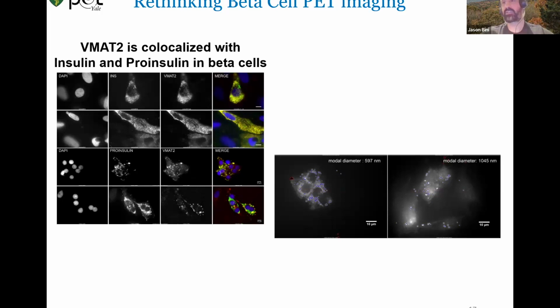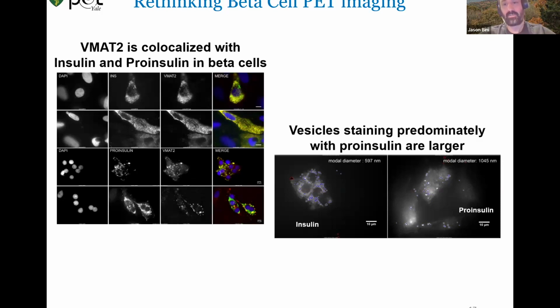So that's why we think of it as a functional capacity, the capacity that may be available for secretion. And also these vesicles with pro-insulin are actually larger than the ones with insulin. So there may be these kind of bloated vesicles that are packed with pro-insulin that are not creating insulin. And so you have this, again, capacity that's increasing, and we can measure this with PET if we're binding to that VMAT2.